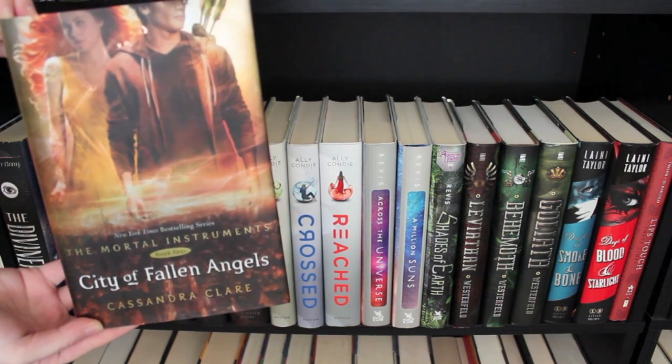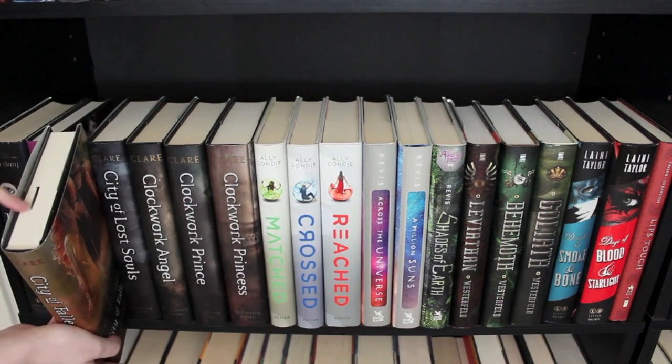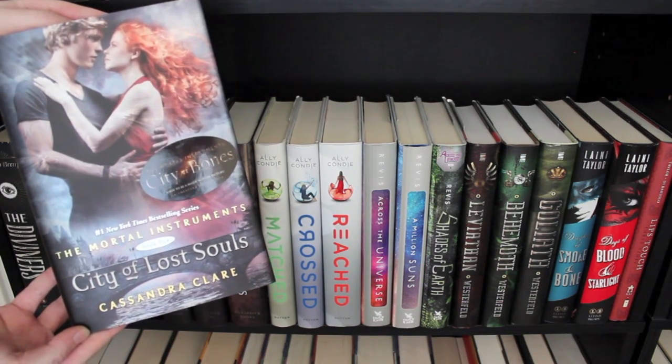I have the first 3 in paperbacks. They were at the top. We already saw those. This is book 4. It has that annoying black mark on it because I got it at bargain price. Ugh. And City of Lost Souls is book 5 in the Mortal Instruments series.